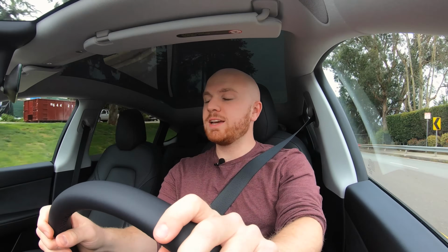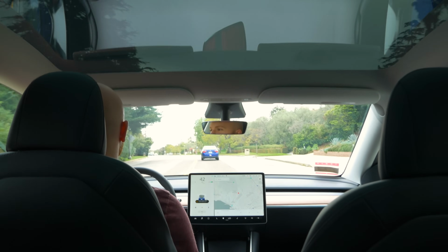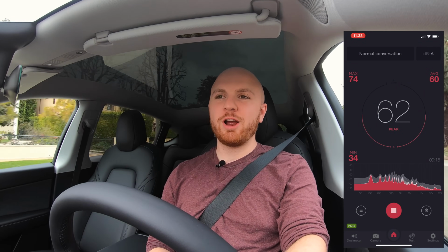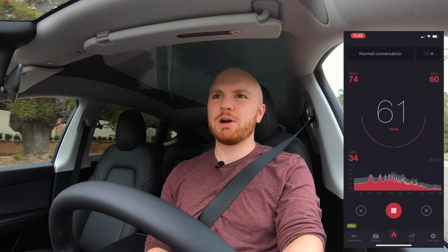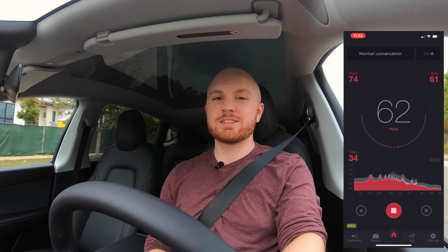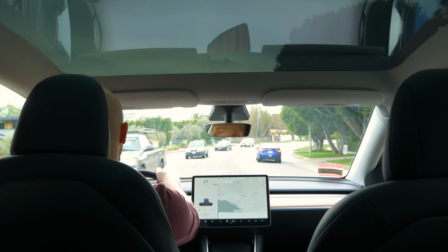So right now I'm running a dB meter. I'm around 35 miles an hour going around Sunset, and it says 72 peak right now, but that's because I'm talking. All right, so I'm close to 40 miles an hour. Let's see what the dB meter is like. Seems to be hovering right around 62 when I'm going 45, so you could expect a little more on the freeway. Most of what I'm hearing is the actual tires on the road, and then some wind noise. I guess what else would you hear? There's no engine. I guess if the motor was super loud, but in normal driving you're not really hearing the motor that much.